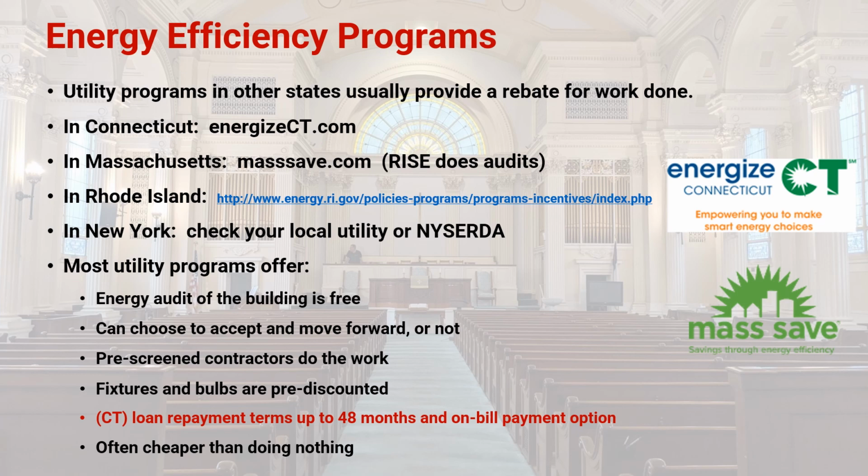So you can pay that in a lump sum if you want, or in these programs you can spread that out on your electric bill interest-free up to 48 months. So 9 times out of 10, it's going to be cheaper than doing nothing, and you don't have to lift a finger. So if you're in one of these states, anywhere in the Northeast, West Coast, there are state programs, please consult that first, because it may be the easiest thing you've ever done.